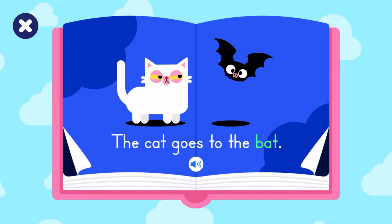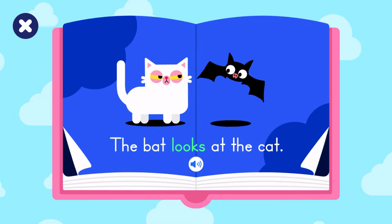White. The cat goes to the bat. Cat, bat. The bat looks at the cat. Cat, bat. The bat kisses the cat. Cat. Funny bat. The end.